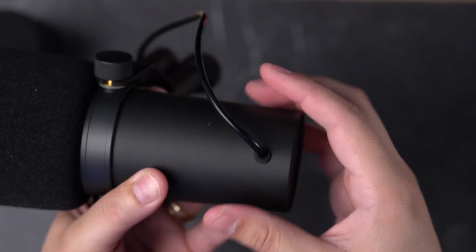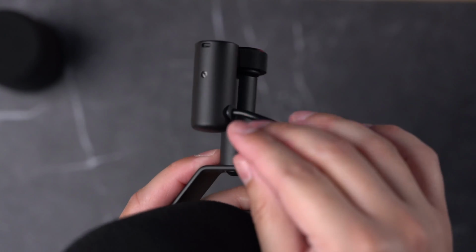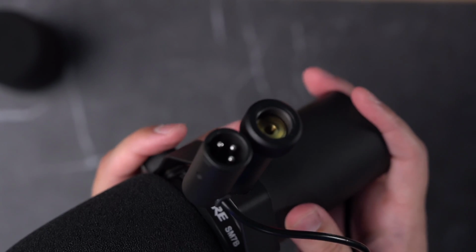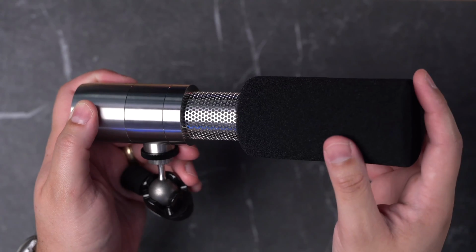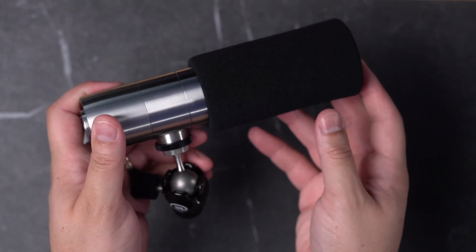And number 3, I don't like this little cable. I know some people think it looks cool. It allows the XLR cable to go into the bottom of the microphone, but I don't like it. That's also one of the reasons why I don't travel with this microphone. If I try to put this in a backpack or bag and it goes under an airplane seat, I don't know what this cable is going to do. Like, it's not super sturdy. Again, there are many other options of great microphones that don't have this little external cable.